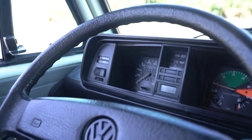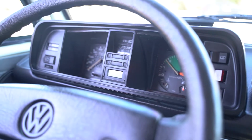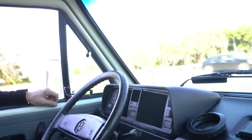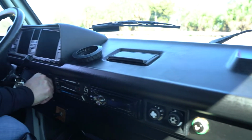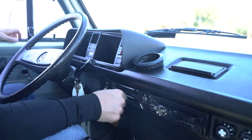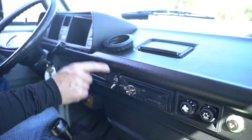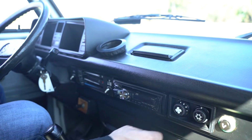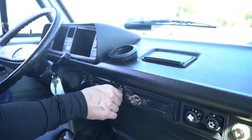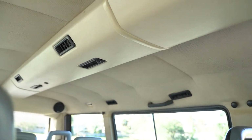226,990, that is the original miles. Tach. AC. Wait a minute, okay, there's three different controls here, one for the feet, one for the defrost, and one for the rear, and there's your temp control. And it does blow cold, except we don't need it today. And I showed you all the vents in the ceiling in the showroom, so.